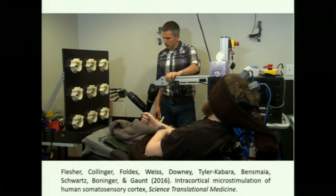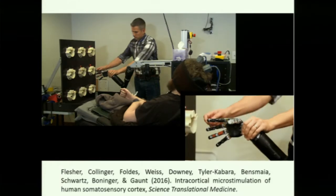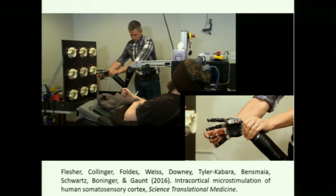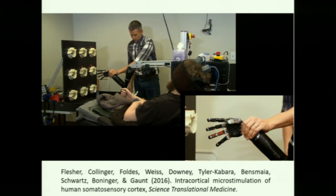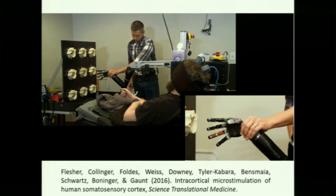And this is Rob here. And this is the patient Nathan, who has these arrays. Actually, has 3 arrays, maybe 4 in fact, 2 in motor and 2 in somatosensory. And the nice thing about humans is you don't have to train them. You can ask them, where do you feel that?